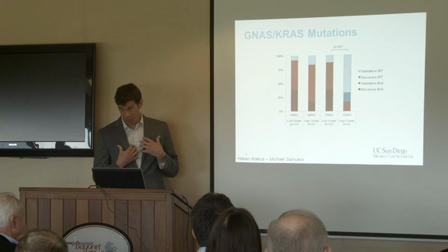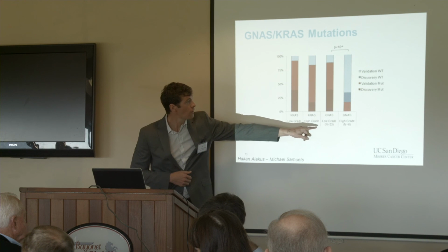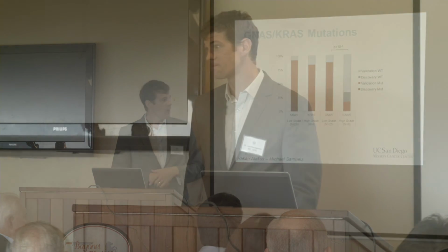However, we didn't find that when we looked at GNAS. GNAS is another gene. Almost all the low-grade patients had a mutation in GNAS, but hardly any of the high-grade patients had a mutation in GNAS. And so what is that?